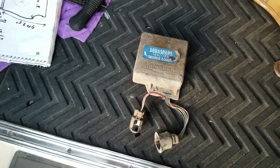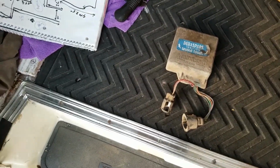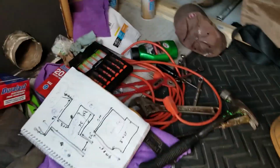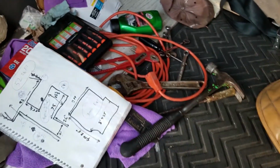Anyways, I hope that helps somebody. And maybe tomorrow, we'll see. I might see about getting some flooring for this thing, the RV. All right.